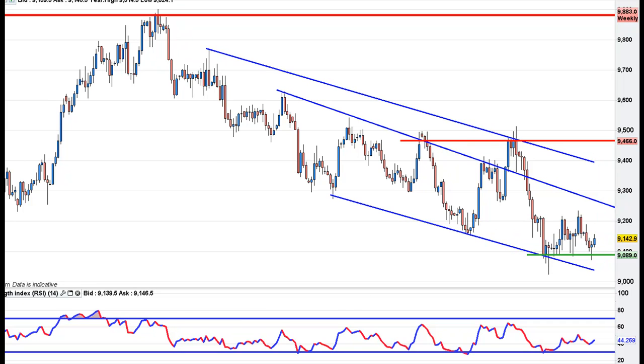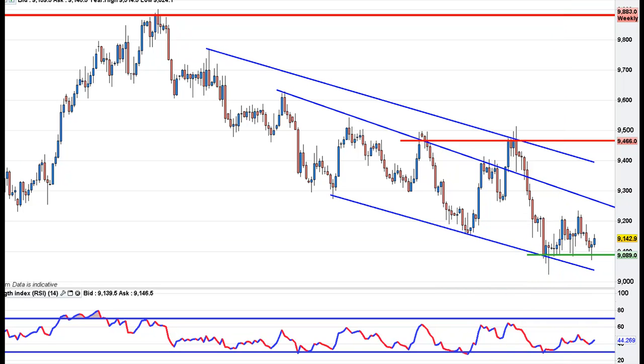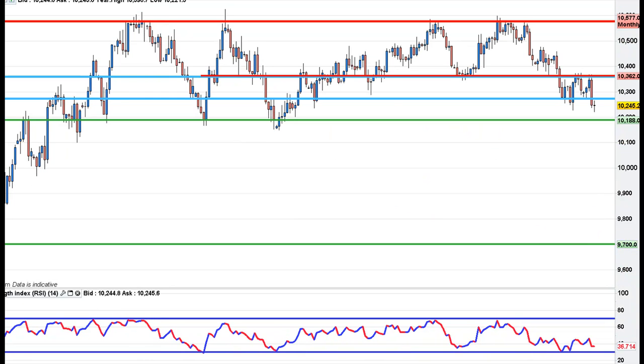But if not, that is a relatively good probability trade, but the risk reward ratio is extremely poor and inadequate, so you might well want to steer clear of that.